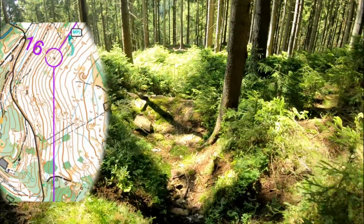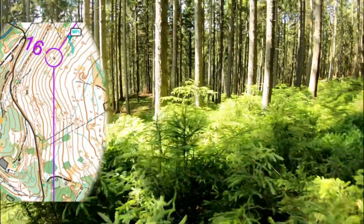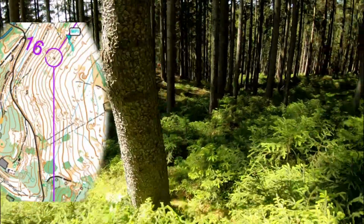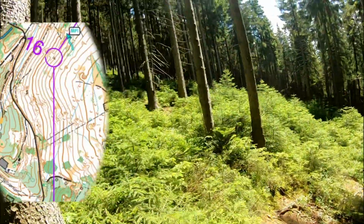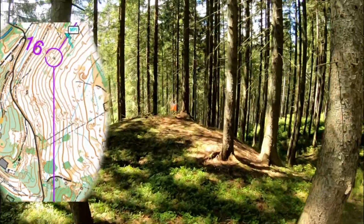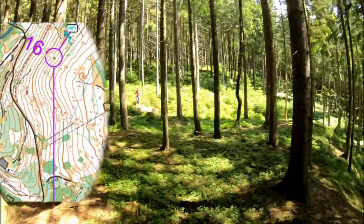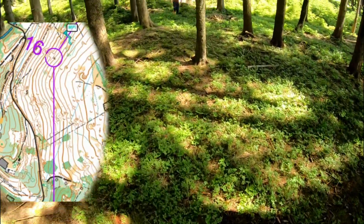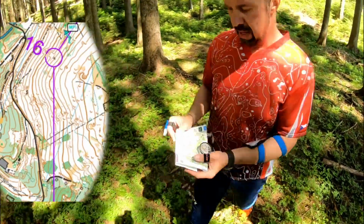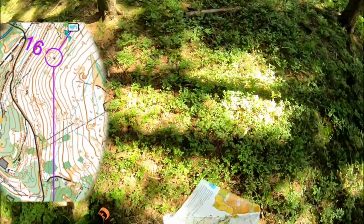You know, why would it be like this? It is not a cave, you know. Whatever. Let me speed it up, because now I just asked some guy. I knew where I am, where I have to go. So I went to control number 16, picked it up, and then went to control 15. Basically straight, so yeah, let's speed it up now.